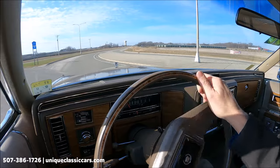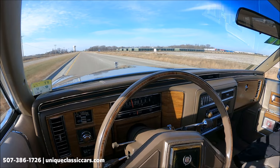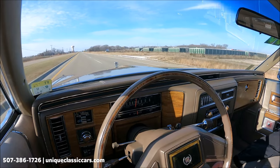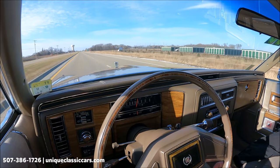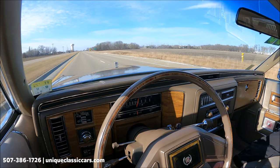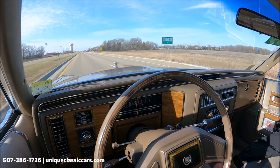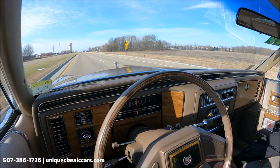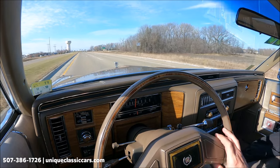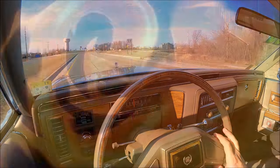Doesn't actually lean that much in the corners. Corners pretty good for a very large 1985 car. Lots of room in that back seat for comfortable passengers. Smooth ride, very good for road tripping, commuting, anything you want to do with this car. Collecting, your Cadillac collector. Check out all the pictures and learn more about this car at uniqueclassiccars.com.